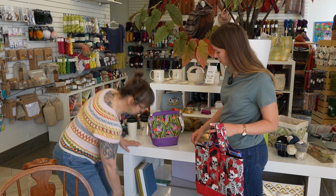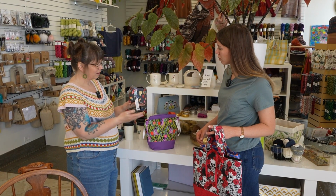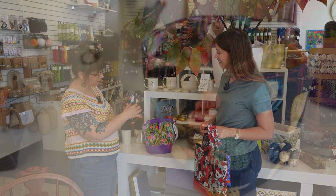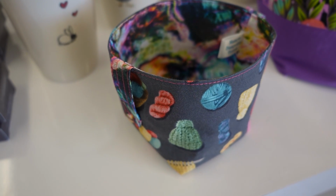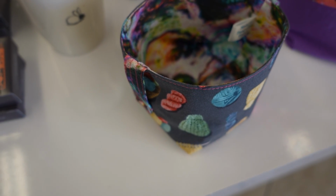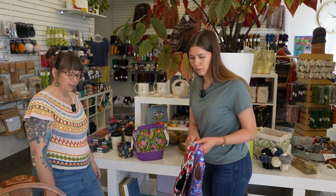We only have one right now, sadly, but it's a little cake bowl, and it has a little thing so you can keep your stitch markers on there, and it just holds your little cake of yarn while you're working on your project. I love that. These are by Nampa Bespoke Totes. She does a really good job. Very fun. And then you have another bag maker.